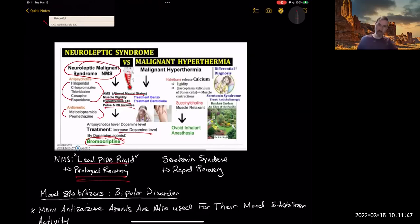And in fact, I've only seen this once in my entire career, and it was actually when I was a nursing student working on an inpatient psychiatric unit at a veterans hospital, where a patient developed neuroleptic malignant syndrome, and that's what they look like. They're very altered. Their mental status is altered. They had a high body temperature, and they were just rigid in bed. They're very sick, and we ended up having to transfer them into an intensive care unit, and I'm not sure what happened to them after that.